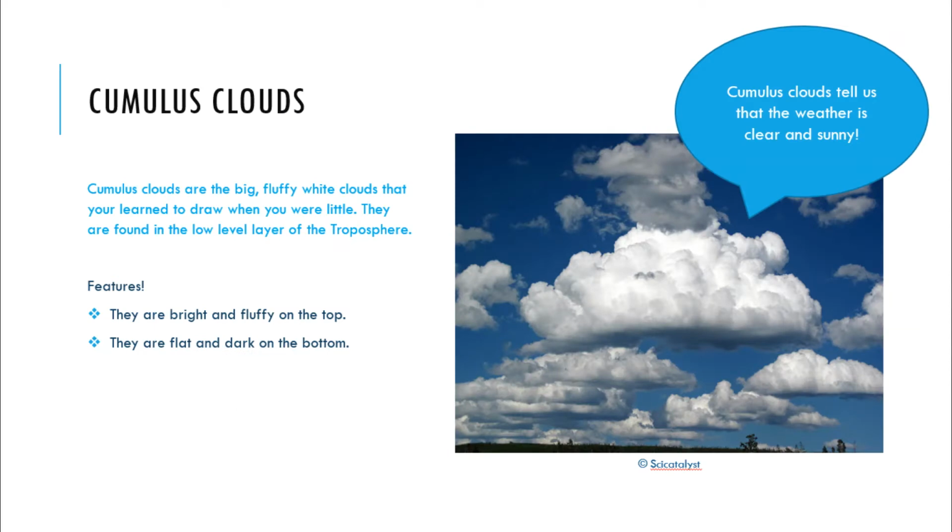Cumulus clouds are the big fluffy white clouds that you learned to draw when you were little. They are found in the low-level layer of the troposphere. You can tell that they're cumulus clouds because they are bright and fluffy on the top and they are flat and dark on the bottom. Cumulus clouds tell us that the weather is clear and sunny.